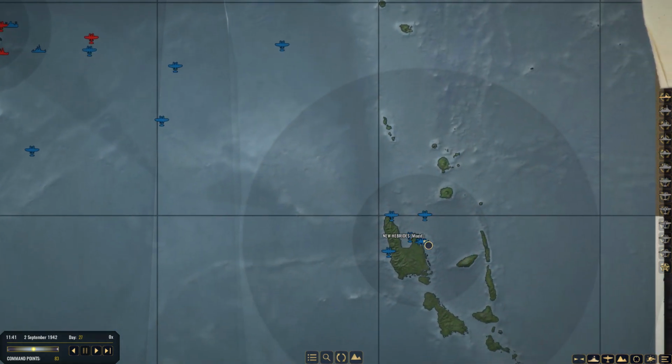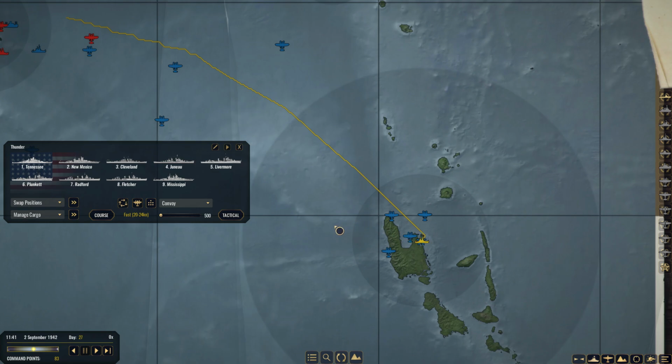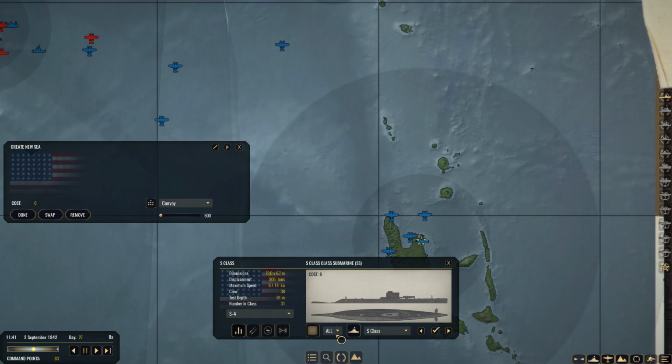As an update though, we did come back to the New Hebrides with Task Force Thunder, and we have actually reinforced ourselves with another New Mexico type. We've got the Mississippi out, so we now have 3 standard class battleships there. However, I am going to release and repair the Cleveland, and I'm going to replace that with a Brooklyn or 2.